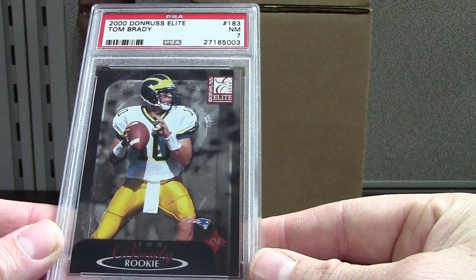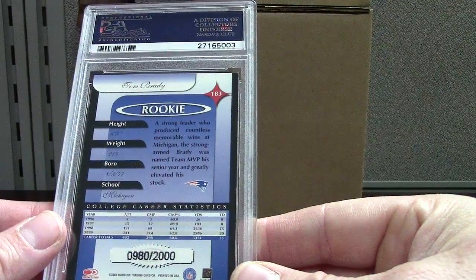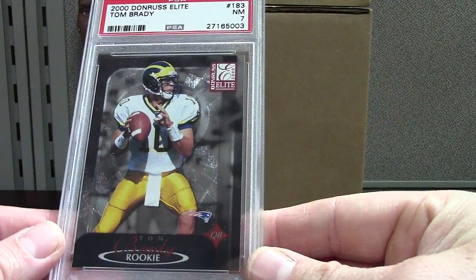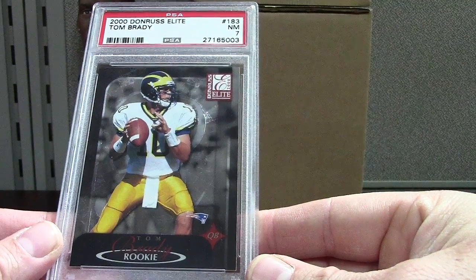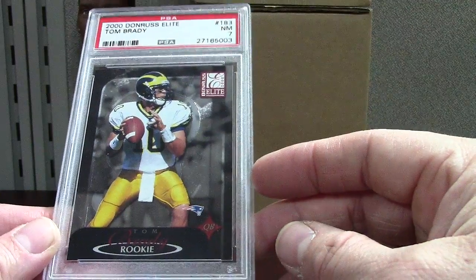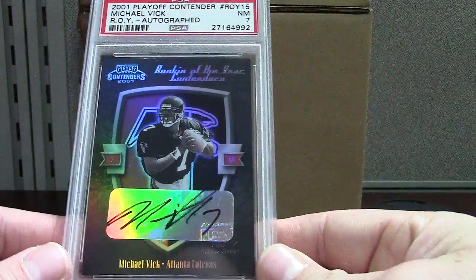But this is the Elite Brady. This is out of 2000. The first 500 are die cuts, I believe. Don't quote me on that though. In this one, so you could say it's out of 1500 then. So PSA 7 on that. I didn't have high expectations for this one. I was expecting an 8 on it. So 7, and then this one was chipped up.